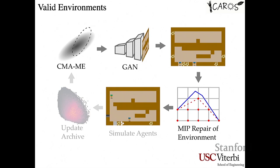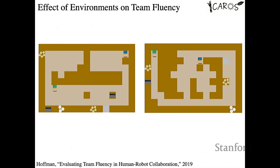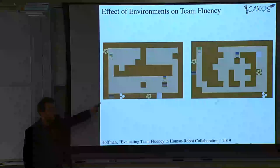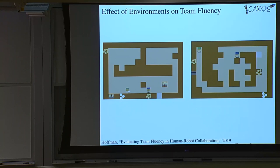And then we can simulate agents. We can evaluate some coordination metrics, concurrent motion, agent idle time, and do this iteratively so that we have diverse environments. And if we do that, we can see these are two example environments generated. The environment on the left side is an environment where coordination is very, very good. So you see all objects are very easily accessible. All agents will move to the objects that are accessible and coordinate very well to do the task.